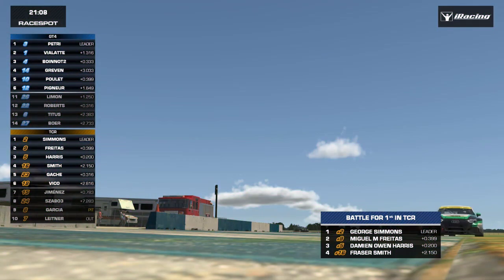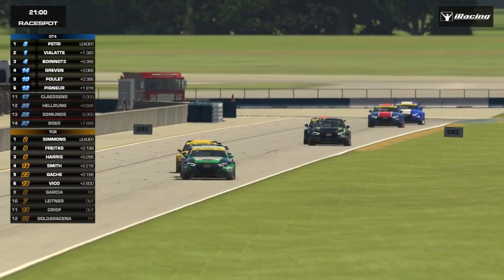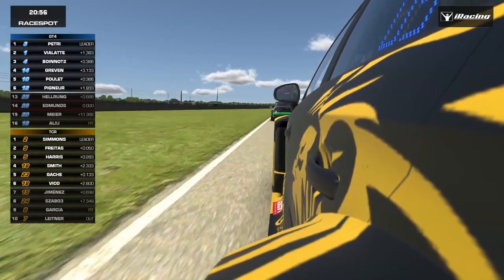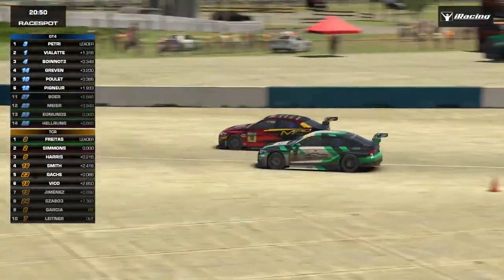Bad run, though, for Freitas off the long corner, but even worse for Simmons, who gets into the grass. That's going to give Freitas a huge head of steam here in the run down the Oldman Straight, so we could see a pass here. Cut him into the sunset bend. Freitas is going to look to the right side of the racetrack. Simmons is not going to go defensive, so Simmons is going to have to hold on the long way around sunset bend if he wants to maintain the race lead.